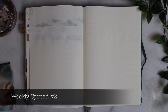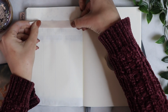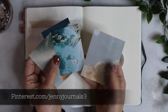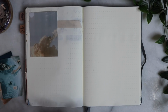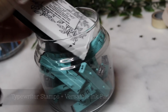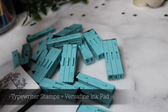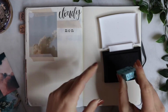Okay, so now we're going to move on to weekly spread number 2. I'm going to get out a couple of pictures that I found on Pinterest of clouds. These will be all pinned on my Pinterest page in case you guys are interested in finding the original photographer or for putting them in your bullet journal. So I'll have all of those there. I'm also going to get out my typewriter stamps that I've been loving this year, and I'm just going to stamp in the days of the week.